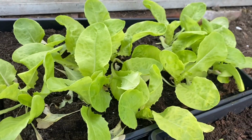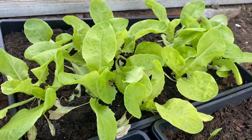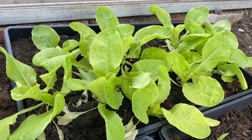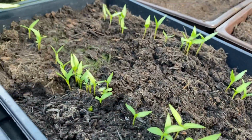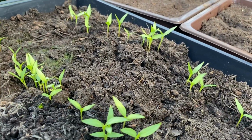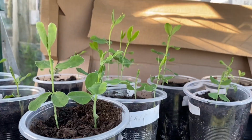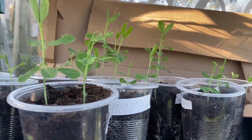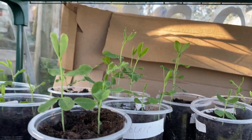I've got my lettuce in here, which I really need to start getting ready to plant out, and then I'm going to direct sow some more lettuce. There's nothing in this one. These are the chili peppers that I need to thin out, and they're doing fine. And the sweet peas are also all doing fine. Need to give them a water, that's why I've popped over here today.